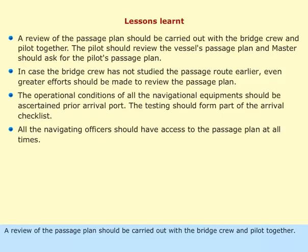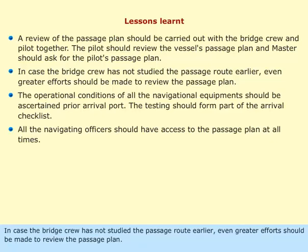A review of the passage plan should be carried out with the bridge crew and pilot together. The pilot should review the vessel's passage plan, and master should ask for the pilot's passage plan. In case the bridge crew has not studied the passage route earlier, even greater efforts should be made to review the passage plan.